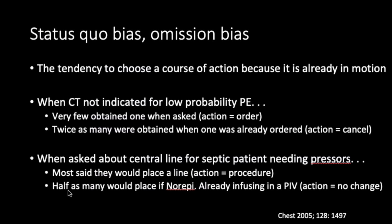A similar but somewhat different example was given to people when asked, would you put a central line in to give pressors to this woman who's got florid urosepsis, refractory hypotension, obviously needing pressors? And most said they would go ahead and place the line. And yet, when the same problem was presented to a different group, with a caveat at the end saying, oh, and by the way, she's got a 20 gauge in her hand, and the ER has started norepinephrine infusing through that, and that's helping her blood pressure.